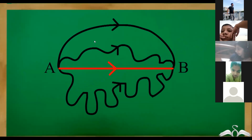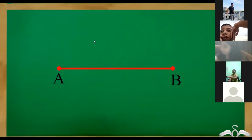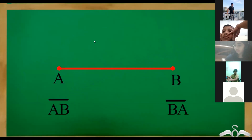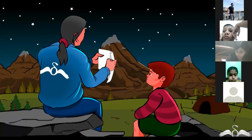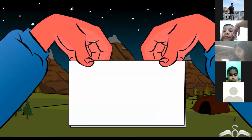If I have point A and point B, then I can join them in different ways. Are they all line segments? No, the shortest route, that is the straight line joining points A and B, is called the line segment. It is represented as this. Okay, so it does not have arrows on top like a line has. Correct. This signifies that it has endpoints. Points A and B are the endpoints of this line segment. If I fold this paper, I get a line with two endpoints. This is a line segment.